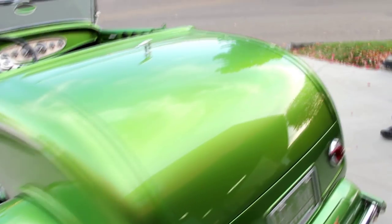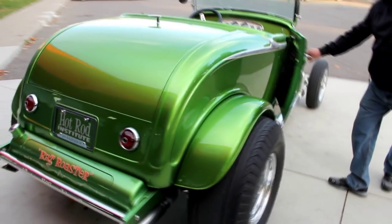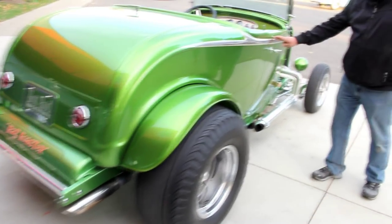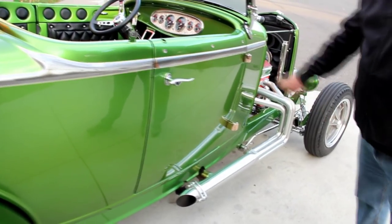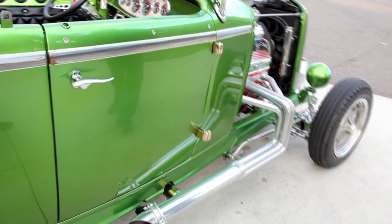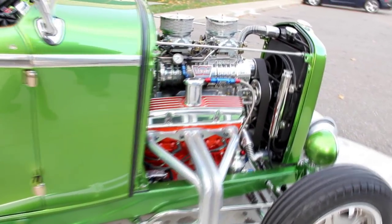Come around the side of this thing. One of the things that's so cool about this thing is the way everything just works perfect. Look at that door. You ever seen a Roadster that the door shut that nice on? It's polished up those hinges. Got the chopped windshield. This baby's ready to go.